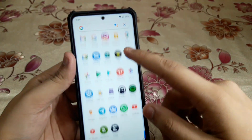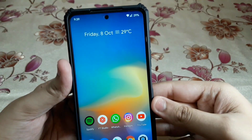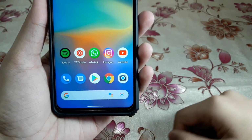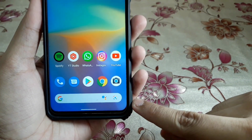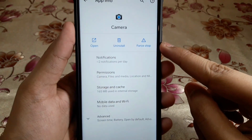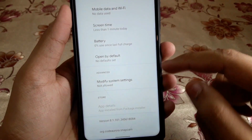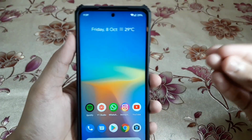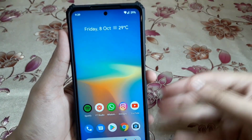Now let's talk about Gcam. What is the scenario of Gcam running in this? Right now you can see I have installed Gcam in this Google camera, and this is the latest port. Let me just confirm that. Go in this one, and you can see here this is 8.1.0.1, something like that. Now let me actually show you the samples.